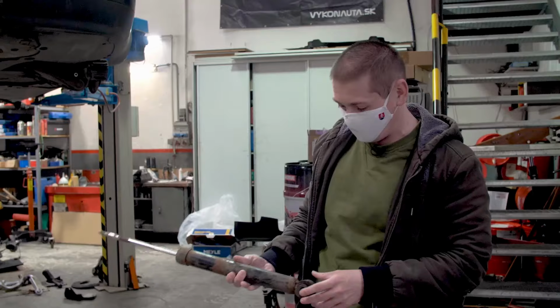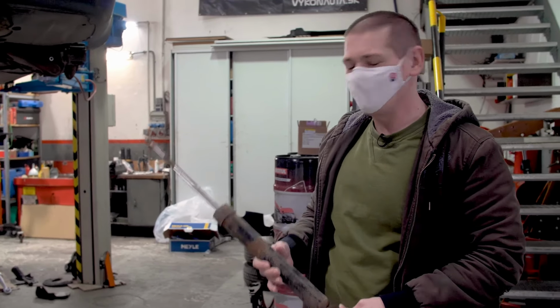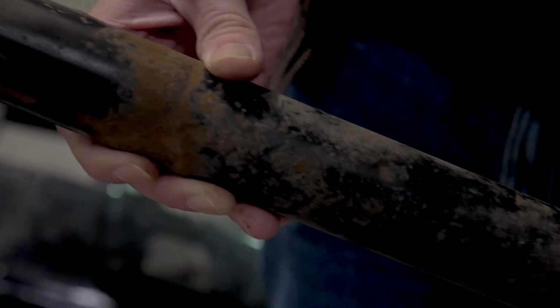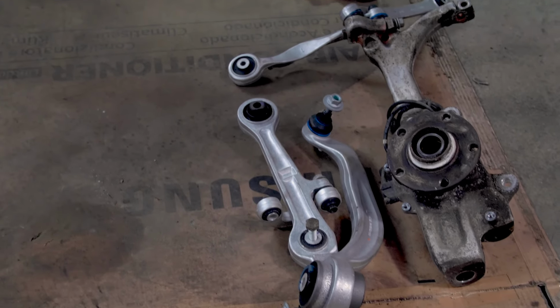Those, believe it or not, are short. We didn't feel anything wrong with them on the road, but we'll replace them preventively. These ones are pretty old, so we'll fit new ones. Thankfully, the parts are not unreasonably expensive. We want everything to be done correctly. We also have many other parts.